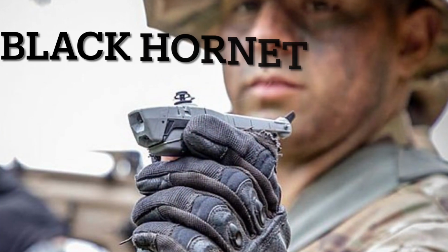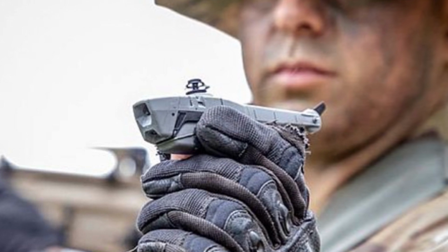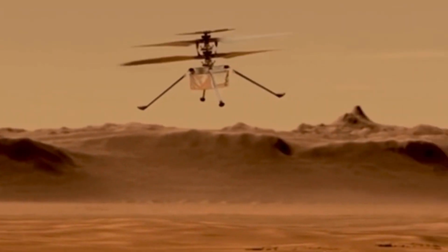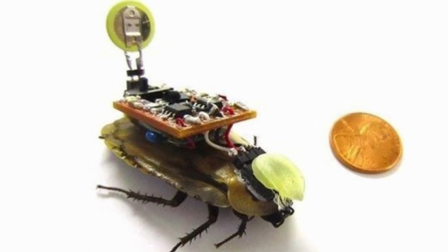The closest they've come is to the military version of the Black Hornet drone. With its small weight and 15-minute flight time, even NASA's Ingenuity crew was paying attention. But still, nothing outperforms a living insect.